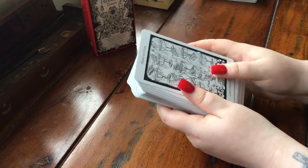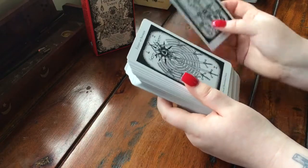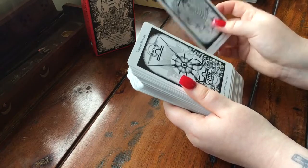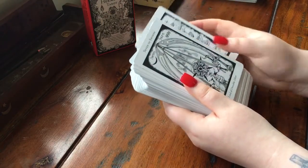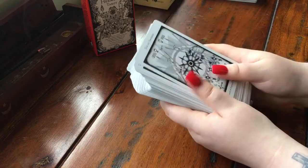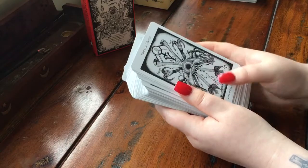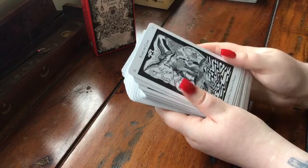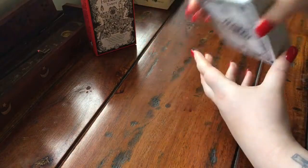It is one of those that may take months to get into, years maybe, because there's just so much detail and symbolism and information that it's not going to be a quick process. But I think it's definitely going to be worth the time and the effort. So that was the Hermetic Tarot.